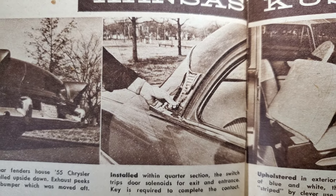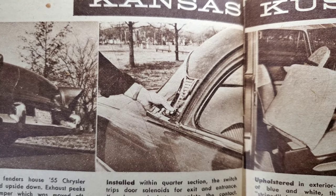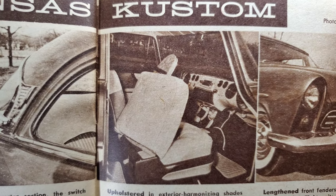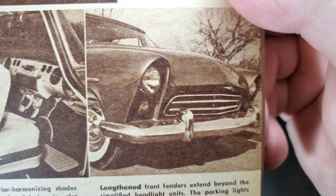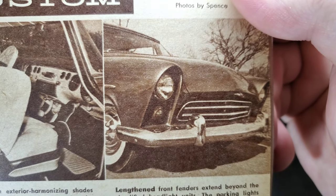Installed within the quarter section, the switch trips door solenoids for exit and entrance. A key is required to complete the contact. Upholstered in exterior harmonizing shades of blue and white, the interior is also striped by clever use of a sewing machine. Lengthened front fenders extend beyond the simplified headlight units. The parking lights are 47 Ford, carefully fringed in place.